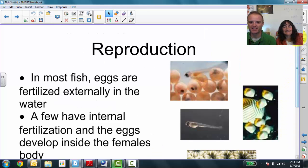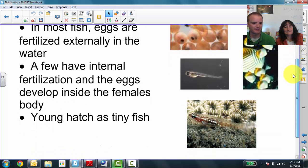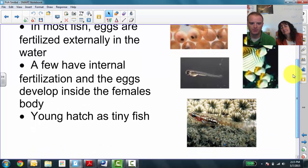All right, so reproduction here, guys. As far as how they reproduce, they're in water, so they have external fertilization, so it happens outside. That means the eggs and sperm are going to meet outside in the water. Some do have internal fertilization and development, but a lot of times it's on the outside.